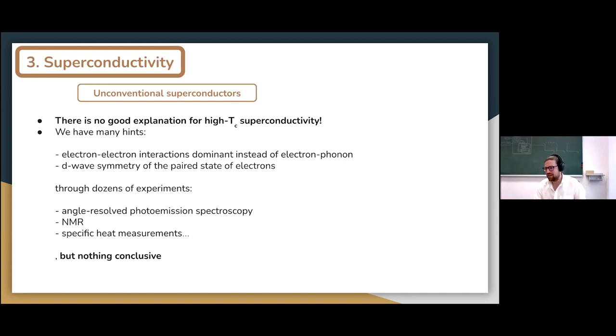And we also know that the wave function of two electrons has a very specific symmetry, D-wave symmetry. And we have these hints, and we try to build a theory basing on dozens of experiments, including ARPES, angle-resolved photoemission spectroscopy, nuclear magnetic resonance, and many, many more. But there is no consensus on what is the real mechanism behind this high temperature.